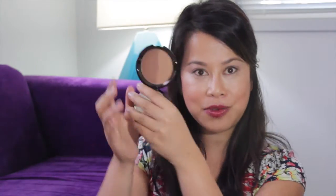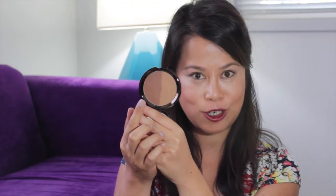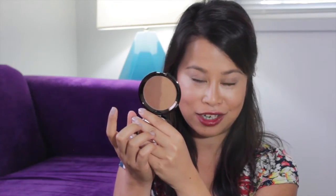So I picked up their Shadow and Light Bronze / Contour Perfector, and they always have really cool packaging. This one, their compacts always remind me of a spaceship. And let me see if I can open it up for you. Okay, so I don't know if you can tell. Yeah, you can definitely tell. One side is darker and the other side is lighter, obviously.